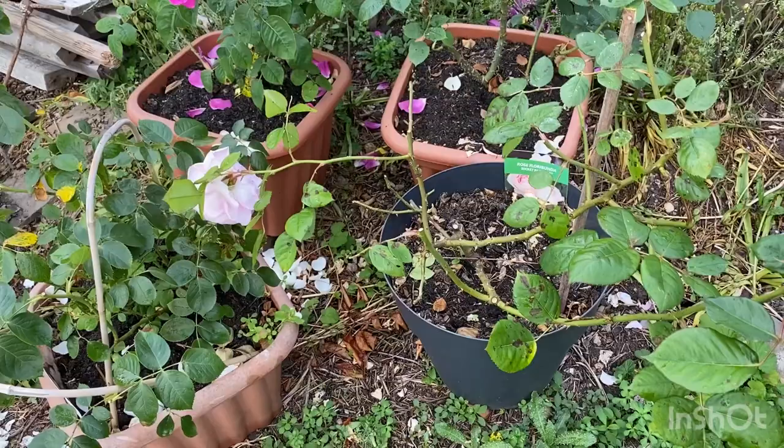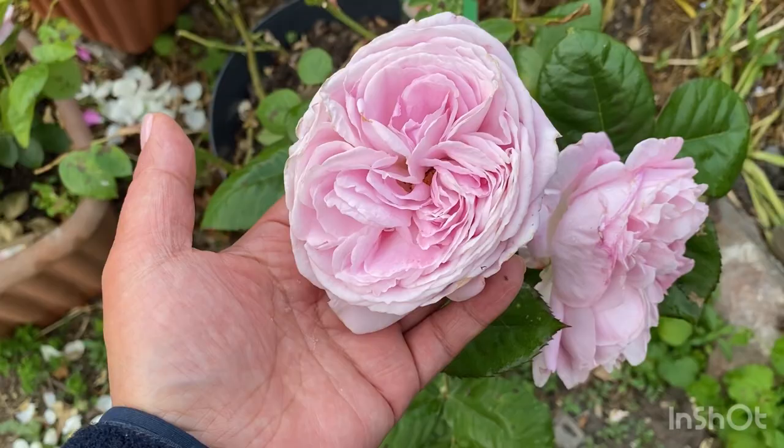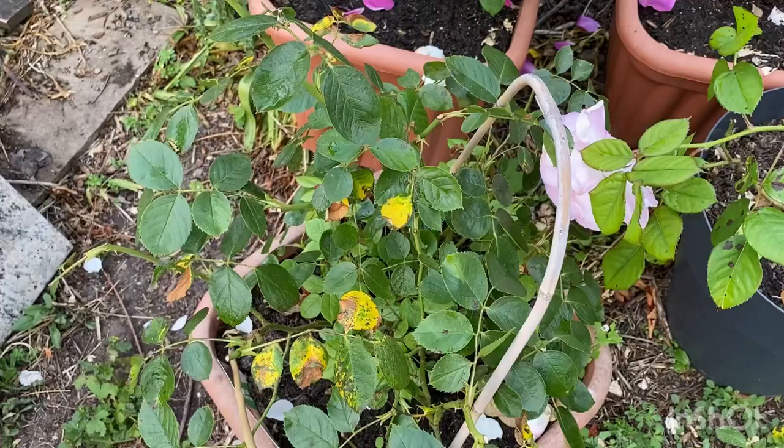Here I have some Kordes roses. This is Lovely Parfuma, also known as Summer Romance. This is Secret Parfuma, also known as Earth Angel. I have some blooms, but they're over now. They should start flushing again in the next couple of months.